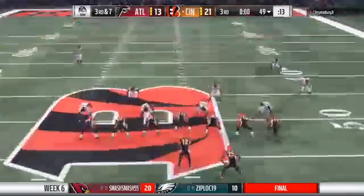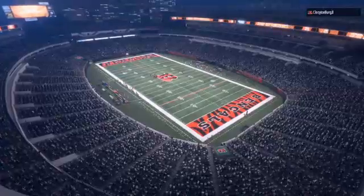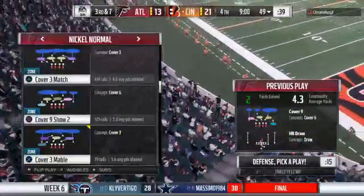Here we go now. Blue 90. Blue 90. Back now in Cincinnati, it's the Bengals in possession of the football and in possession of the lead as well.